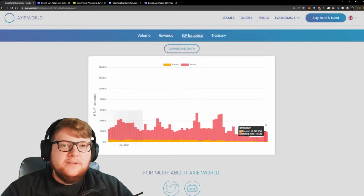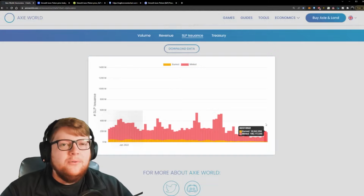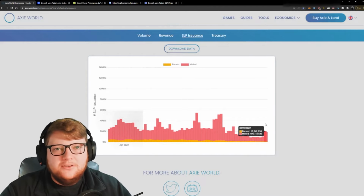I personally believe that's due to Origin coming up. There's a lot of anticipation, a lot of hype. People are very excited, but they don't want to get Axies that are not going to be good with the Origin launch. So I believe that's the reason why we're not seeing as much burning. There's just not Axies being created right now. I do expect this to turn around somewhat when Origin launches. We'll have to see how much it turns around though.